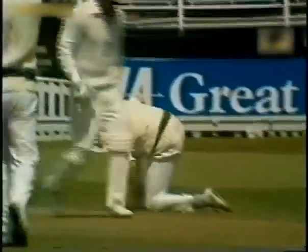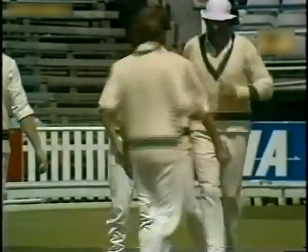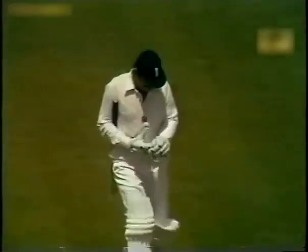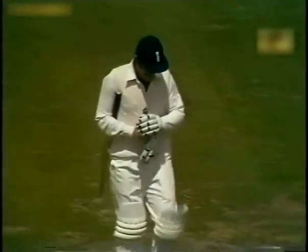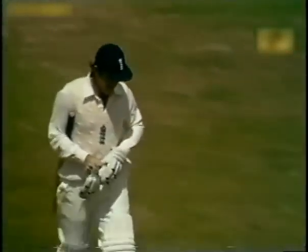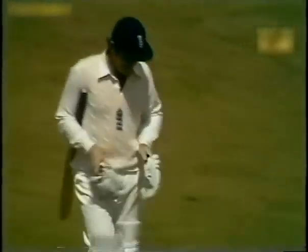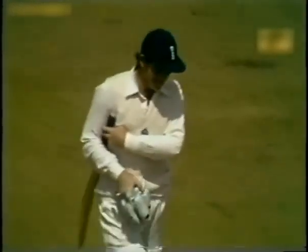And he's out, inside edge, or the inside of the glove onto the hip and then bouncing away to short leg, and that is tragedy for England. 7 for 122 now. Looks as though it probably flicked the glove and bounced away to Gilmore at short leg. Thompson, the bowler, breaking through in this 1st over after lunch.